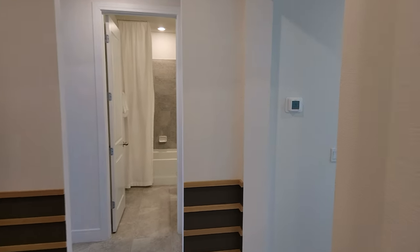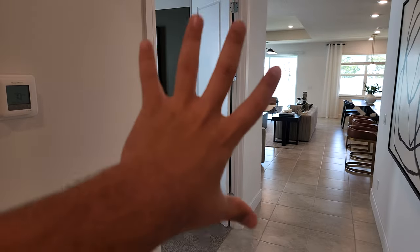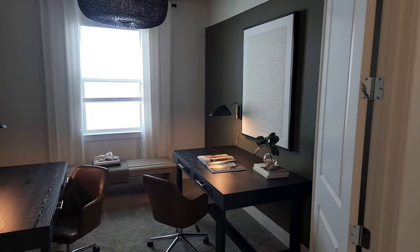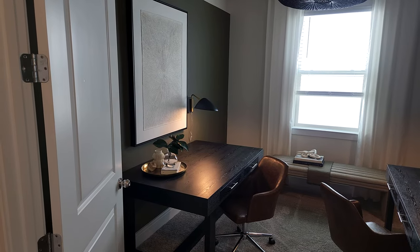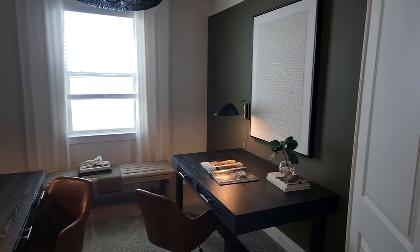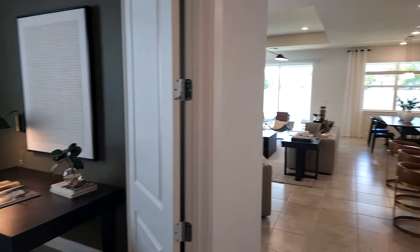Now we're going to look at the flex space, or fourth bedroom. So right over here, this is considered a flex space, but you could upgrade it so it could have a fourth bedroom. So right now they have it set up as a flex space with office space. So of course, you could change that and make it a bedroom.